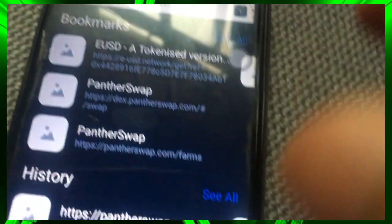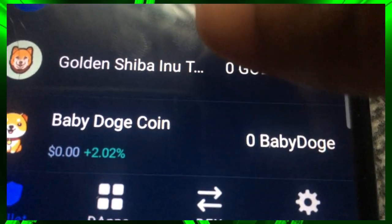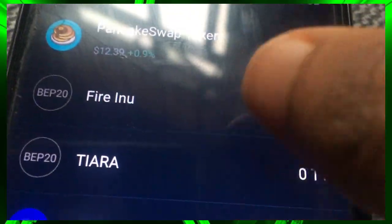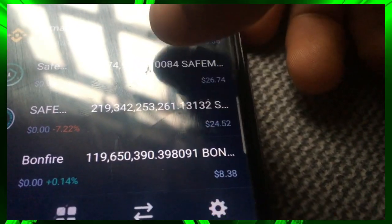So now we go right here, we come right there, and we scroll up. Make sure you buy this Baby Doge, guys. I'm still waiting for the coin to go down, that's why I don't have any there. So you know what we're looking for? We are looking for the coin we just bought. We are going to look for the Helloswap. Man, they say I have zero Helloswap, but that's not true. I have 200 Helloswap right now.